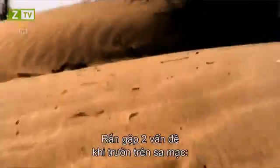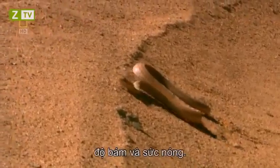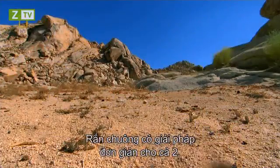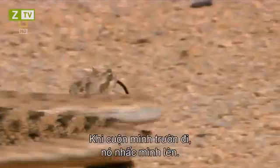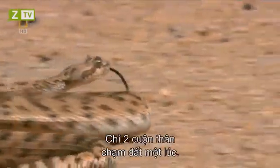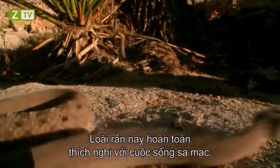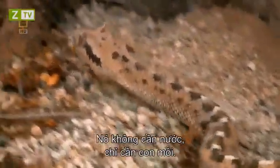The desert surface poses 2 problems for serpents: traction and intense heat. The sidewinder has one simple solution for both: a unique form of locomotion. As it undulates, the serpent lifts its coils. Only 2 segments touch the scorched ground at one time. This snake is perfectly suited for desert life. It doesn't need any water sources, only prey.